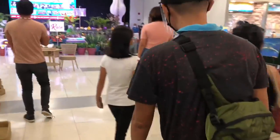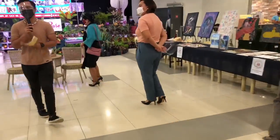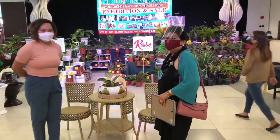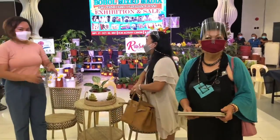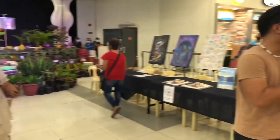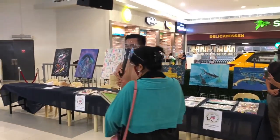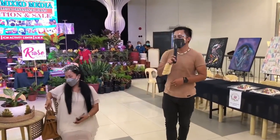So as I mentioned, there's a lot of art, handicrafts, and ornamental plants present here at the Island City Mall Activity Center. And speaking of having them right here, they're not just for display, but they are for sale. So if you want to have some art for your house, some ornaments for your house, or even some handicrafts to wear, then just buy them right here. There are more than many exhibitors that have discounted prices on the things on display.